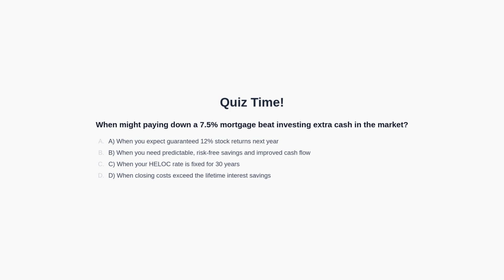Here's the question. When might paying down a 7.5% mortgage beat investing extra cash in the market? Option A. When you expect guaranteed 12% stock returns next year. Option B. When you need predictable, risk-free savings and improved cash flow. Option C. When your HELOC rate is fixed for 30 years. Option D. When closing costs exceed the lifetime interest savings. You may pause the video now to think about the answer. We will discuss the answer in the next section of the video.